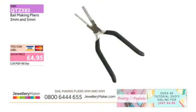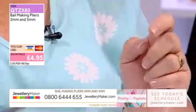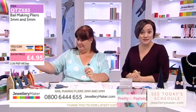Yay! That's the size. This is the size that I was using, 5mm and 3mm. Yeah, 5 and 3. Brilliant. Okay, so we have those pliers as well. Genius. So you're getting everything here.